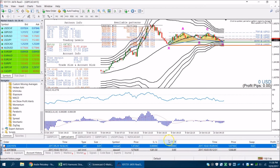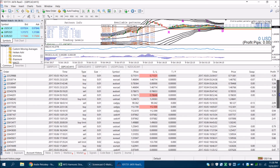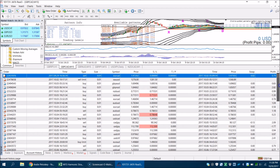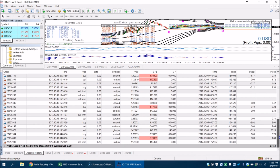Sorry, let me scroll up so you can see this. So here are all my trades for last week, 10-1 through 10-6, basically. My total, 87.43. So I profited $87.43 last week. How cool is that?